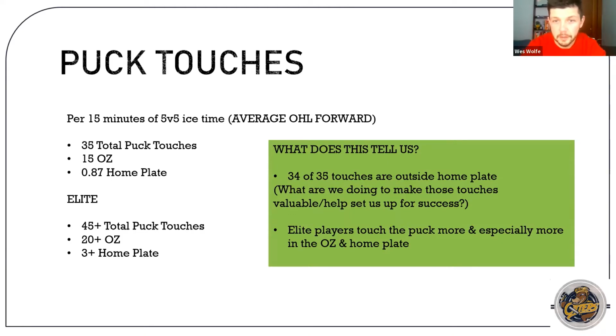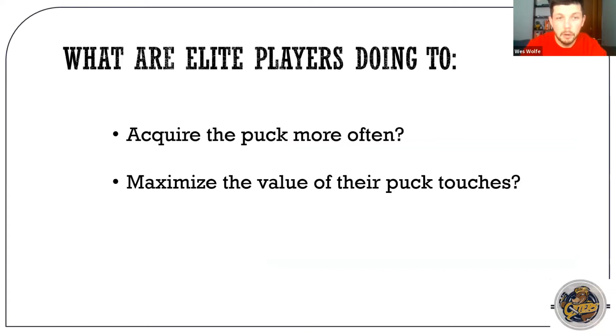So the question is, 2 things. One, if 34 out of 35 puck touches that we get are outside of in front of the net, what are we doing to make those touches more valuable and help set us up for success? And because elite players touch the puck more in home plate, what things are they doing with those other touches to make them more successful? So again, what are elite players doing to acquire the puck more often? And what are elite players doing to maximize the value of their touches? That's the question that we're trying to answer.